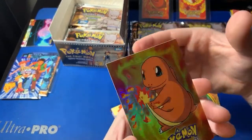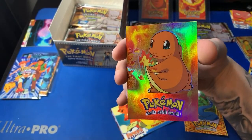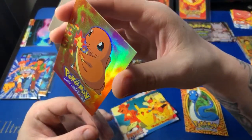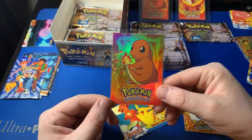So sick. That is a good-looking Mander. I gotta get this graded. This is so sick. The corners look a little bit like there's a little bit of damage on them. Oh, that's such a sick card. So sick.